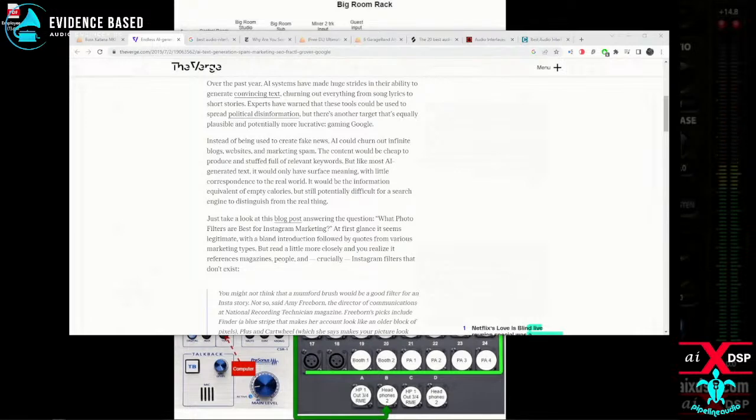It says, but like most AI generated text, it would only have surface meaning with little correspondence to the real world. Yeah. It would be the information equivalent of empty calories. Yep. But still potentially difficult for a search engine to distinguish from the real thing. And that's what it is.